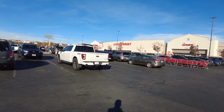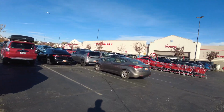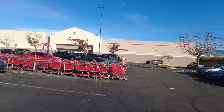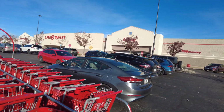Greetings from the Super Target in Layton, Utah. You can see the beautiful mountains, well, sort of, if I pan a little bit to the right. Today is Sunday, November 10th, 2024. It is 58 degrees Fahrenheit today.